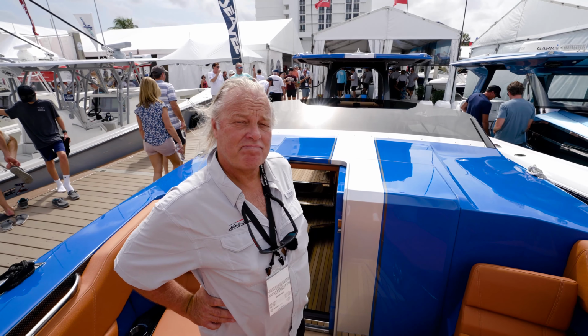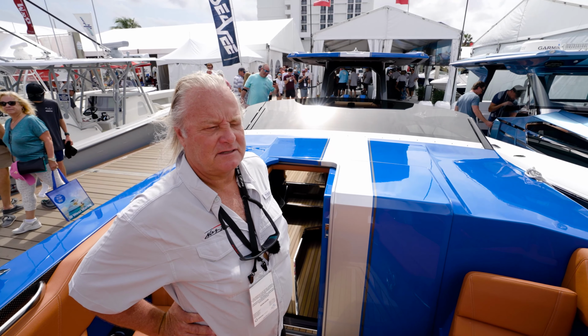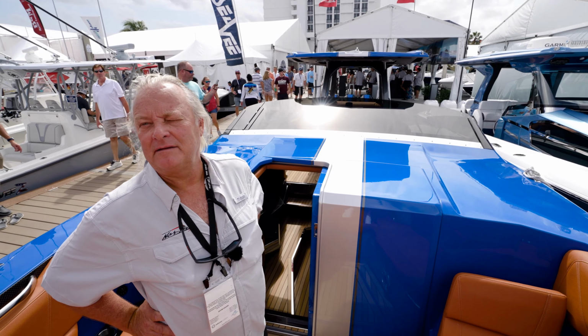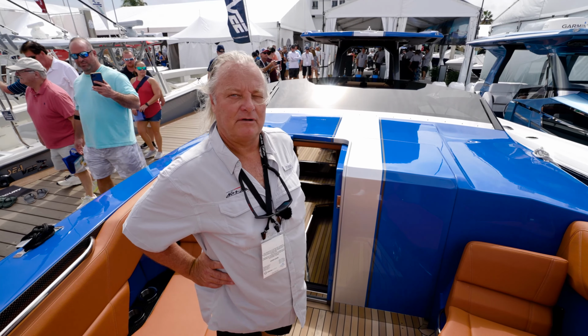Yes. And what are we looking at for fuel capacity and range on something like this? So it has about 600 gallons of fuel, and you get 0.8 to 1 mile to the gallon if you trim it at the best speed. So you have lots of range.